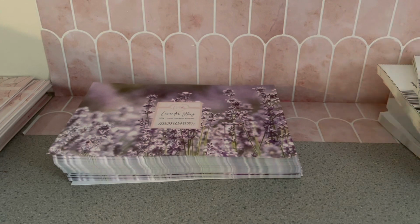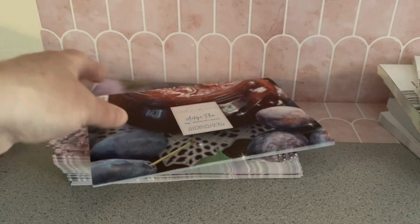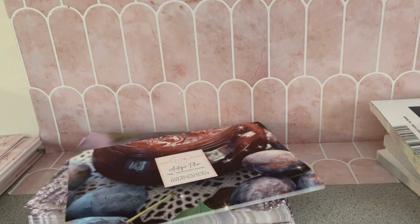So, but anyway. Now, these are my new ones called Antique Plum. So I thought I'll give you a look at those. Don't they look so fun? So that one's like a blackberry kind of scented soap. So that was really good to have that one. Wouldn't believe it, I actually dropped the camera and I needed to pick it up again to show you, but that's okay. But like I said, we looked through Antique Plum. So we know what that one is.